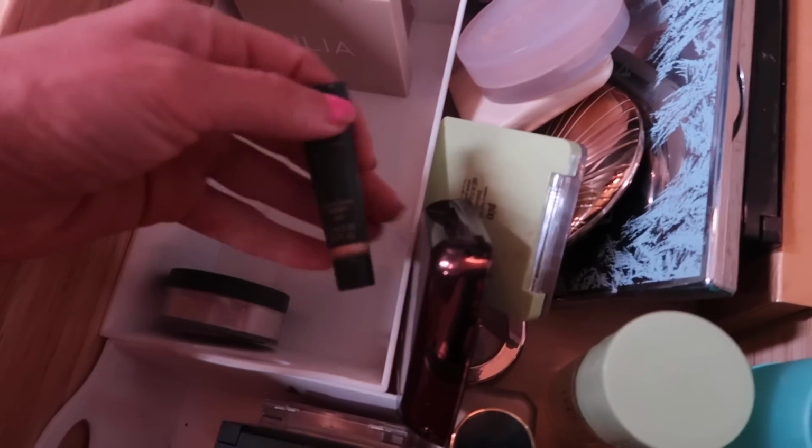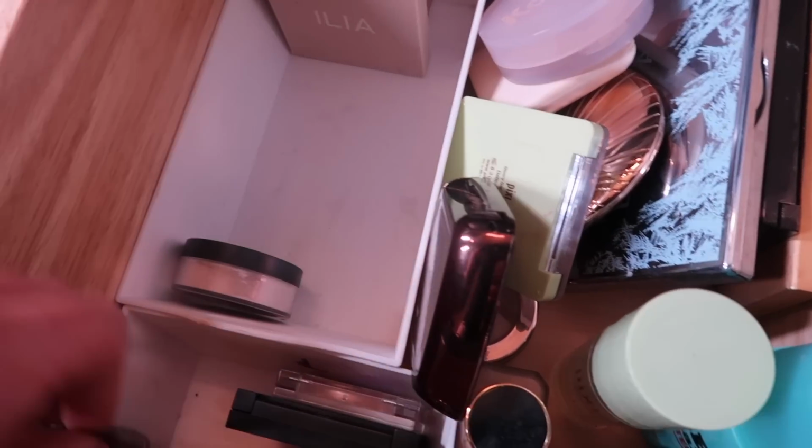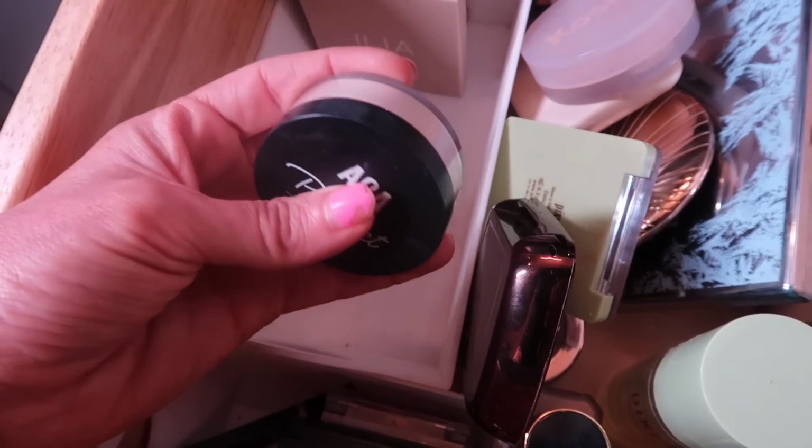And then I'm gonna keep this little mini Illamasqua liquid highlight in here just because I would like to finish this off this year. And then I just have this loose powder from AOA. It is the Perfect Setting Powder. I'm gonna keep this in as my only loose powder that I'm working on right now.